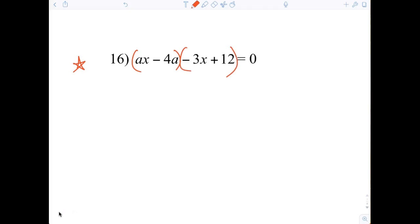All right, here we go. Go ahead, Allison. What do I have to factor out? Look here. What's common? Oh, an A. There you go. The A is common. And what's left behind? X minus 4. Perfect.